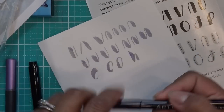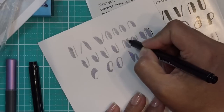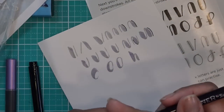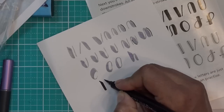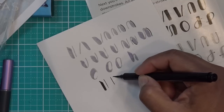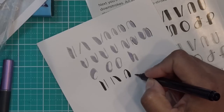So what you would do with this art liner, and the other one, is just add detail to your letters, whatever they're doing. Okay? That's what the art liner is here for. Let's see, this guy. Again, pressure, and then just a thin line. Thin line, pressure. So let's just try a thin line up, pressure down. This is very, very, very fine.